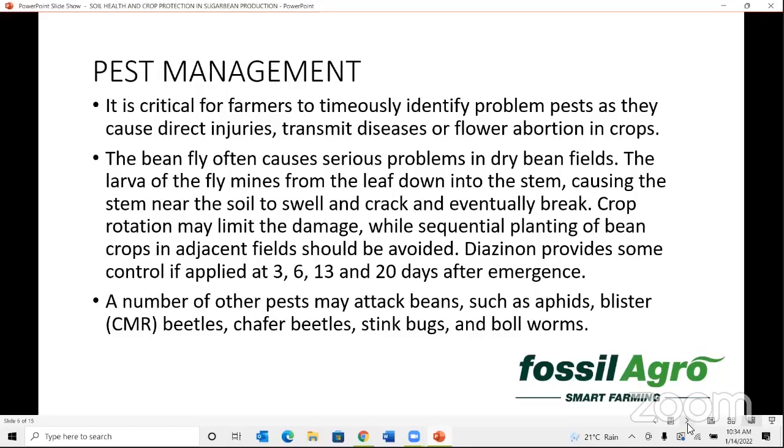So it is critical for farmers to regularly come in with an insecticide known as diazinon. Diazinon can be applied at 3, 6, 13, and 20 days after crop emergence as a preventative control for the bean stem maggot, and also as a curative control for this problematic pest in beans. Farmers, be alert and on guard for the bean stem maggot, as this can cause detrimental yield losses to your crop if it is not timeously controlled. Other problem pests that farmers need to look out for are the aphids, the chafer beetles, the stink bugs, and the bollworms.